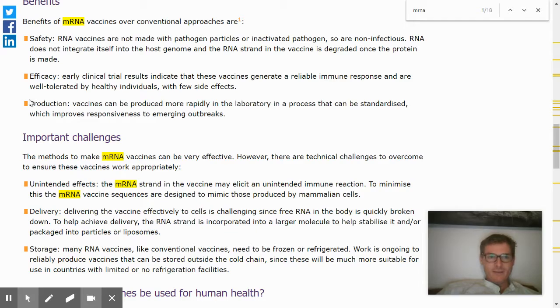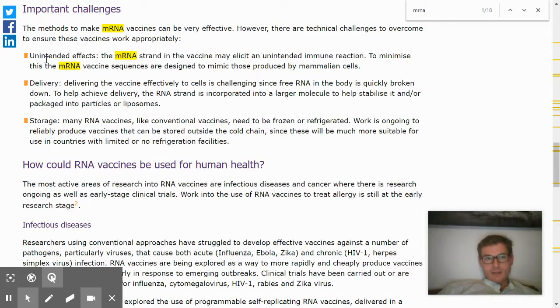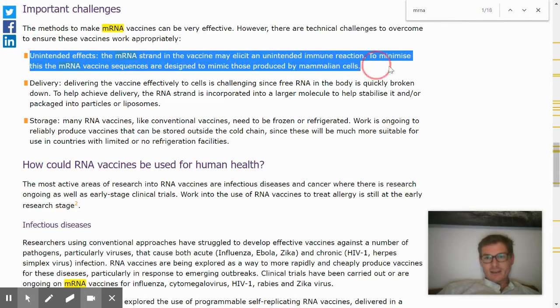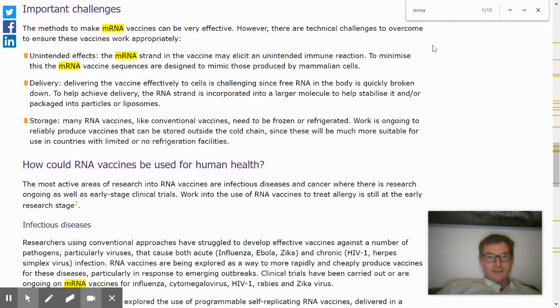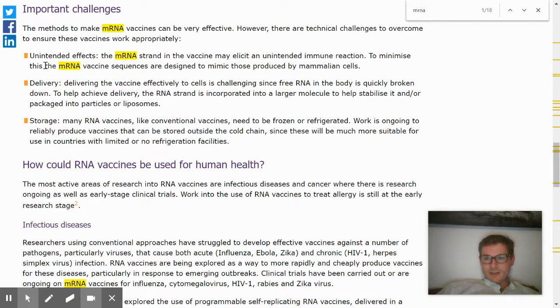And then production, as it's covered a few times in this article. You can just ramp up production in a laboratory manner, and you can produce lots of them. And then the big challenge is, one, unintended effects. We haven't really tried them that much, so we don't know everything that's going to happen with them. They're new, and to minimize this, mRNA vaccine sequences are designed to mimic those produced by mammalian cells. So they're trying to make them as close to the real sequences as possible, so that you get the least kind of negative interaction with them.